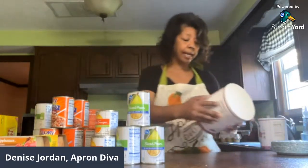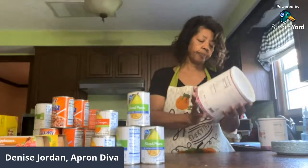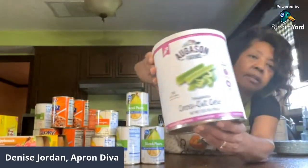Okay, so the other thing that I got was the celery, and I've been wanting to dry some celery, but then I thought they have this for, I think this was about $17 for a can, and I got it, like I said, on Amazon, dehydrated crosscut celery, a size number 10 can. So I got that. I'll get that a little closer so you can see it.